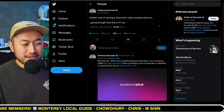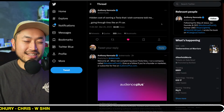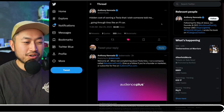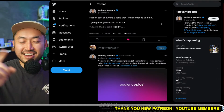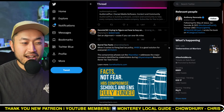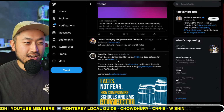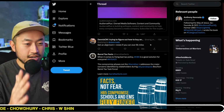Because of how zippy all these EVs are, I relate it to a video game, right? When you're driving anywhere on the highway or local roads, if you want to go there, you just hit the accelerator and you're going to go there ASAP. My advice for people that have a Tesla is I always recommend getting an alignment ASAP to make sure the tires are good and straight.